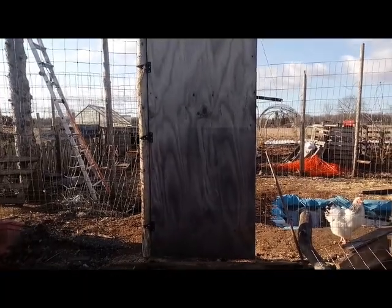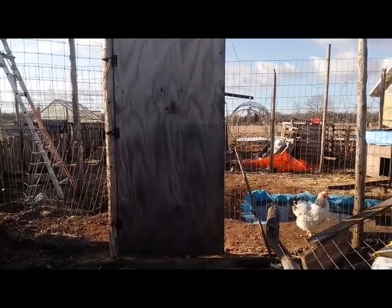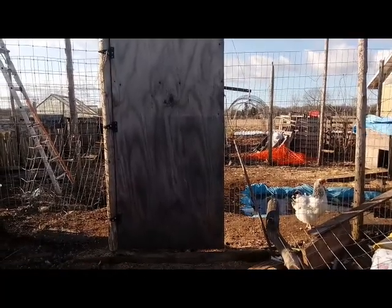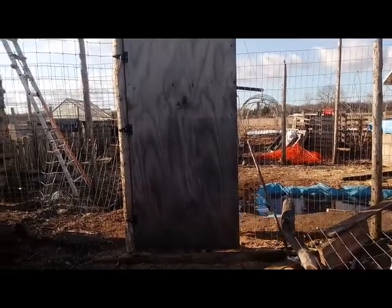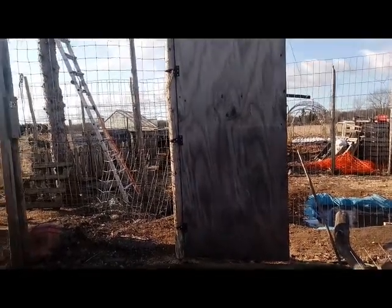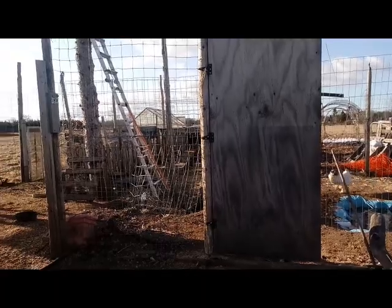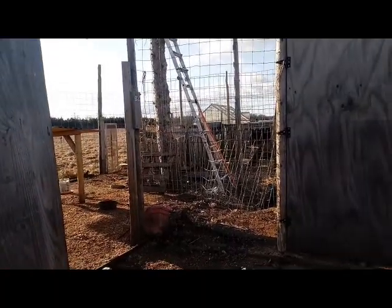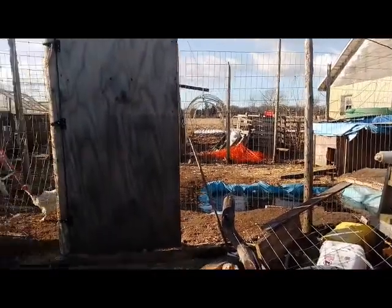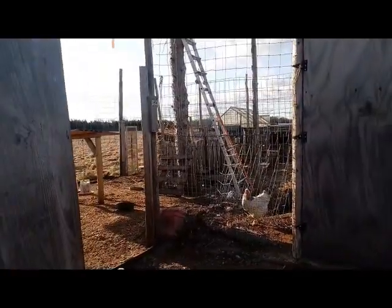Okay, so here is the update on our chickens. We no longer have our ducks. We rehomed them this winter because they just weren't working out for us on our homestead. And so my husband's been dismantling the wall that was between the chicken coop and the duck run. And so the chickens have this whole run here that they'll be able to use.